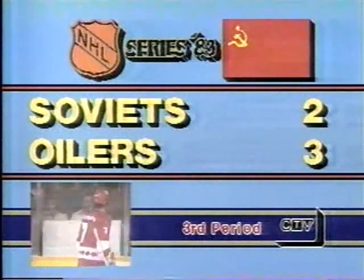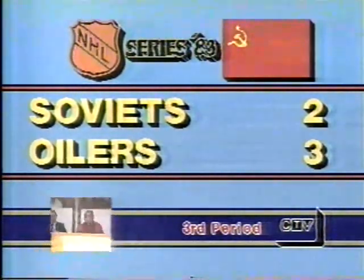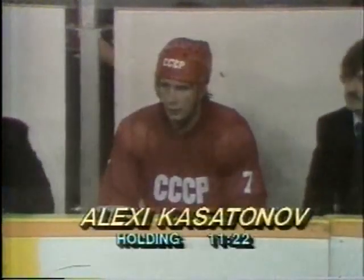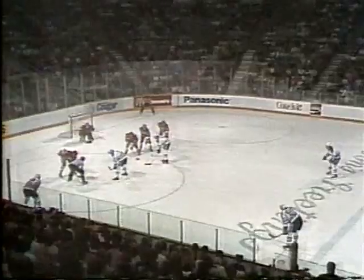And this is NHL Soviet Series 83. Kasatonov had Hunter all tied up in front of that goal. He could not make a play, and he got caught for holding. Left hand on Hunter's stick. You could clearly see he had a good grip on it, not allowing Hunter to make the play as the Edmonton Oilers put pressure on the Soviets. That's probably one of the few times you've seen an Edmonton Oiler tied up in front of the net by the Russians. Here's Gretzky.